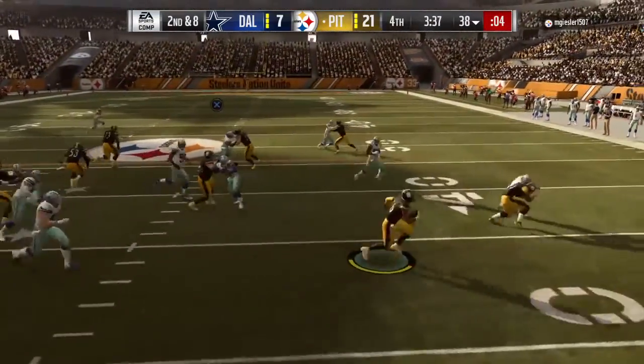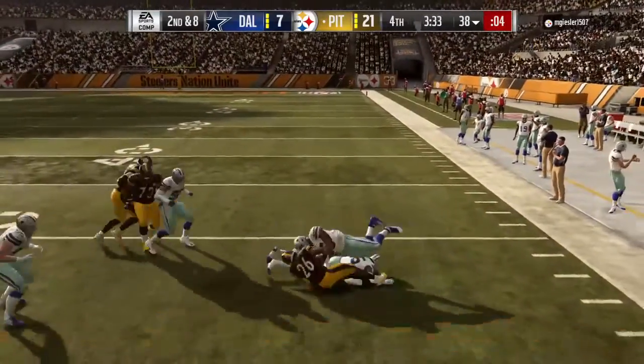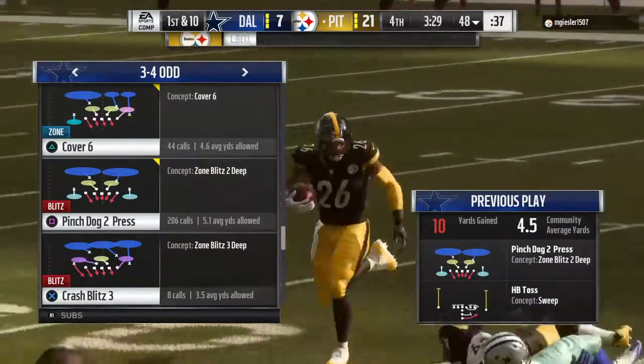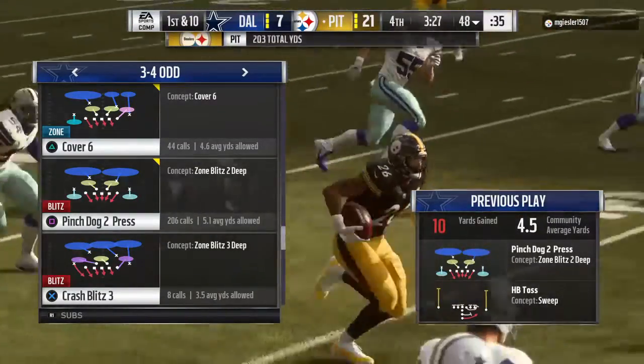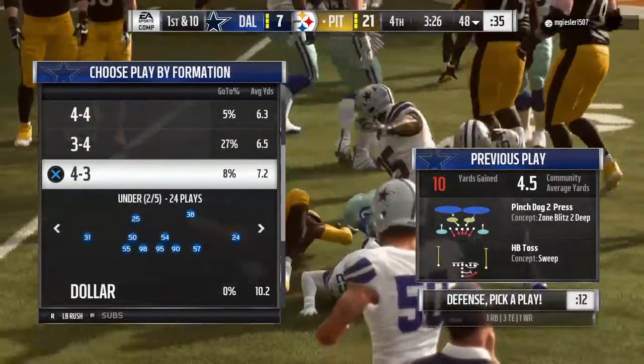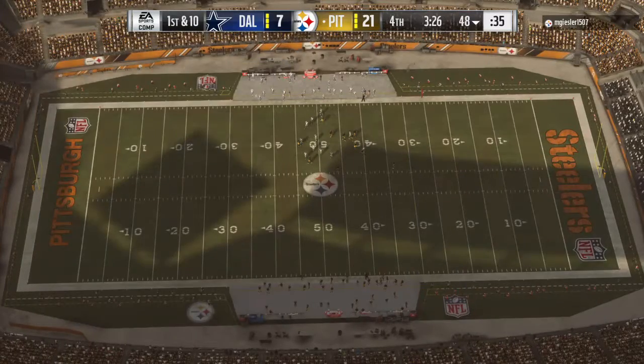Now they'll try the sweep with Bell. And able to get this one across the 45 before he's brought down. A gain of 10, good for a Steeler first down. Well, that looked like an example of what you said back in the first half. A running back of his size can really wear down a defense. I think he's starting to do that. I think you're exactly right.